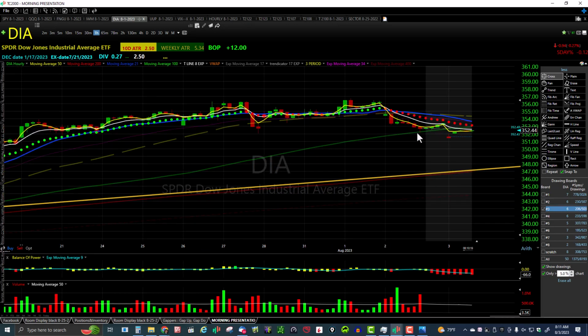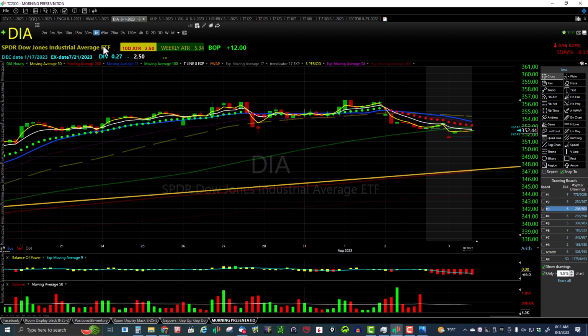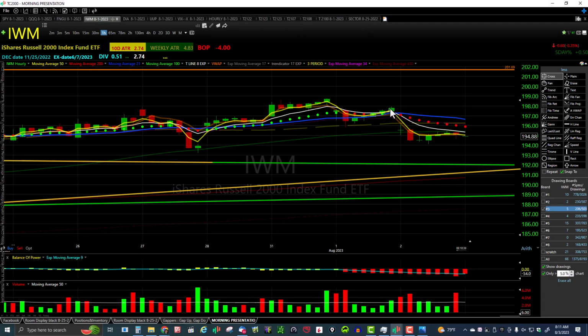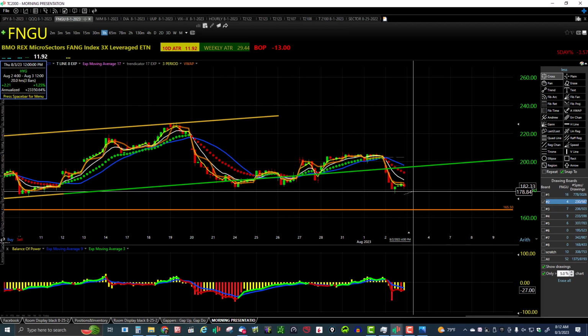Hourly time frame, we are making lower lows and still no lower high yet. So diamonds still aren't even in an hourly downtrend at this time. Now I think that, what did I look at? The IWM. The IWM on the hourly time frame did happen to make a lower high here and made a lower low here. So IWM in an hourly downtrend. Diamonds are not. And FNGU making the lower high and the lower low. That's more like an equal low.